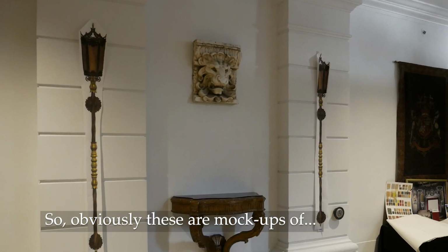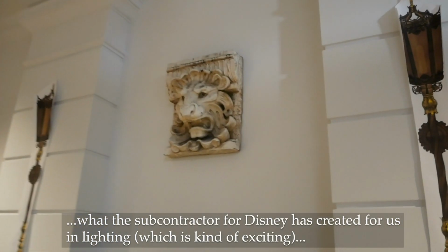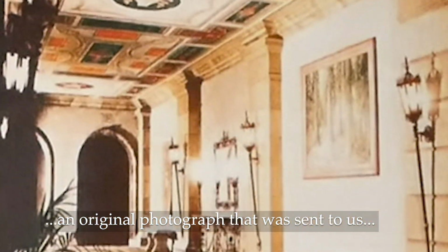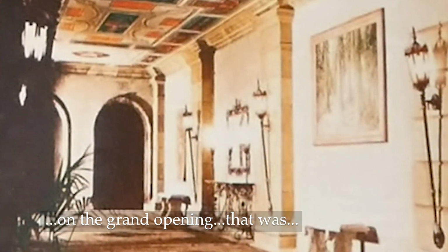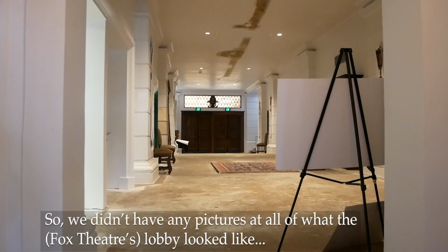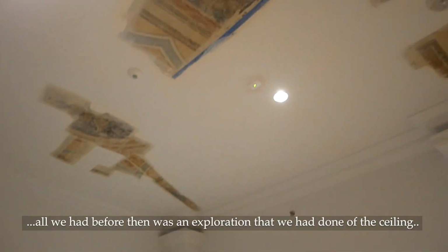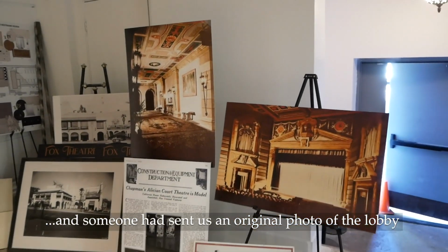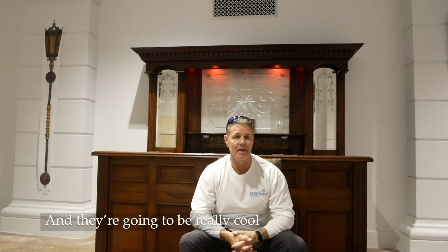See, these are mock-ups of what the subcontractor for Disney is creating for us in lighting, which is kind of exciting. And all that comes from an original photograph that was sent to us, actually a whole booklet on the grand opening that was sent to us by someone in the Midwest, randomly online. So we didn't have any pictures at all of what the lobby looked like. All we had before then was the exploration that we had done on the ceiling. And someone sent us an original photo of the lobby. And from that, we've been able to recreate these torches. And they're going to be really cool.